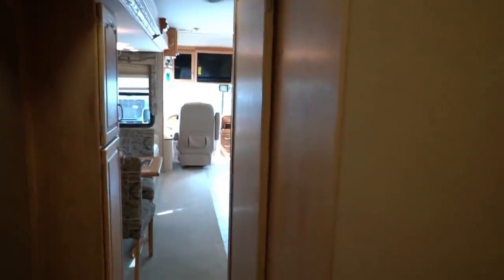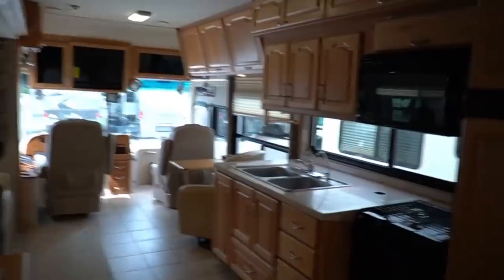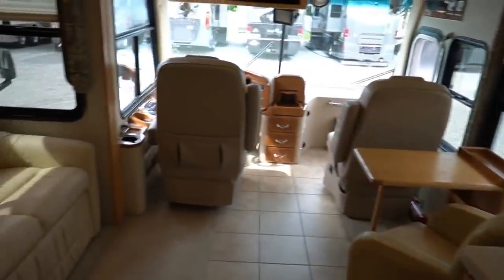Like I said, Alphas are unique. You don't see that many of them, and this is the first 35 I've had, and the first Founder too, by the way. Microwave. This is a microwave convection oven. And you got your regular oven too, so you've got two ovens. Wow.